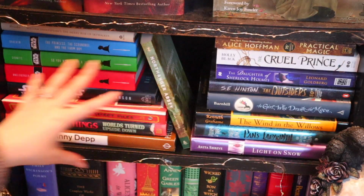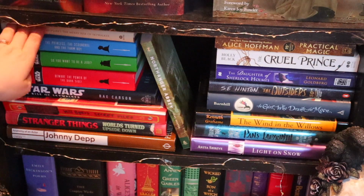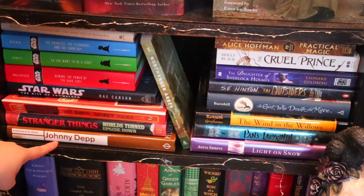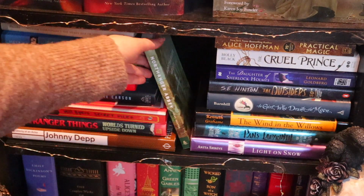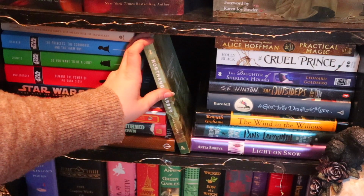The middle shelf here is kind of my miscellaneous area. I have a Star Wars book collection here. I have 2 Stranger Things books. And then I have a huge Anatomy of an Actor book, and it's Johnny Depp, of course. And then I have Northanger Abbey here, because I have no more room on my classic shelf.